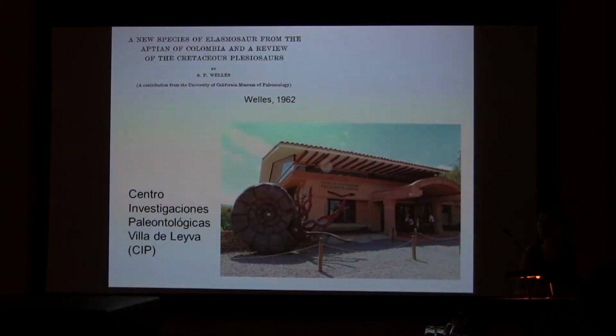In Colombia, it's illegal to sell fossils, and so the fossils will be cared for in this institution. The Centro de Investigaciones does all their own preparation of the material, but at this time doesn't have the scientific expertise on staff, which is why they invite people, including me, to come work on the material and raise the profile of the locality in the scientific literature.